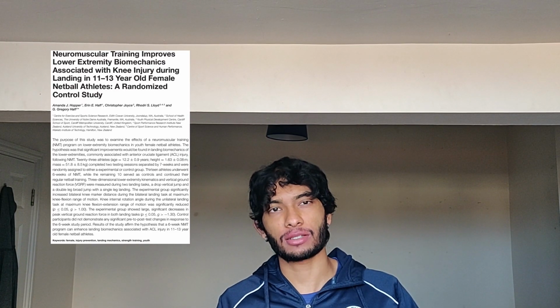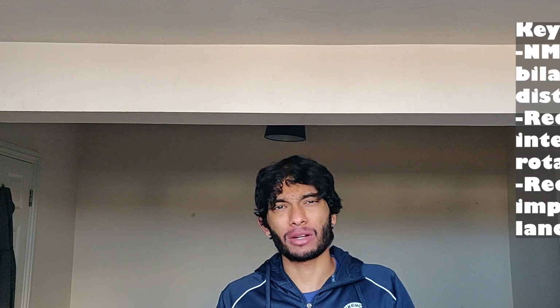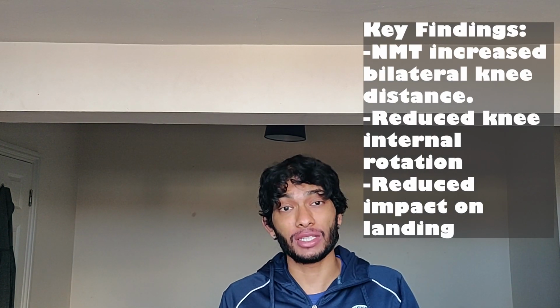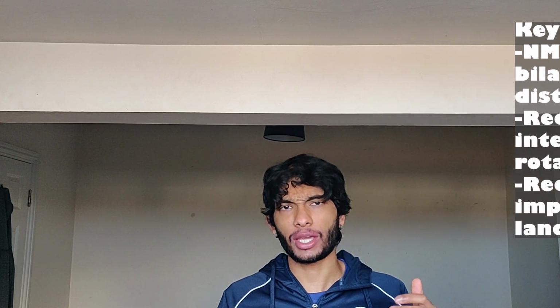There's this one that looked at netball athletes and had them perform a landing task. When we do jumping or plyometric type exercises, we tend to focus on the vertical distance, but actually the landing itself is also very important. With this one, they found the athletes that did a 6-week NMT program, essentially they just were able to control their landing much better. They were able to land much more softly by bending their knees more, and they also caved their knees inwards much less on the landing.